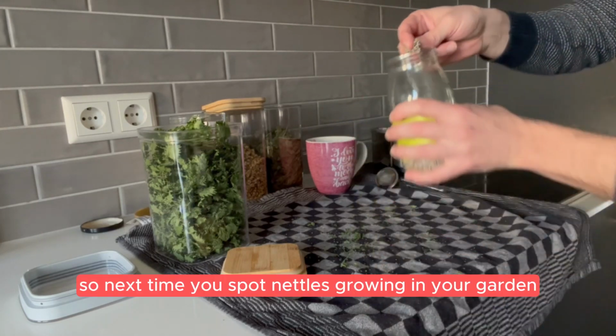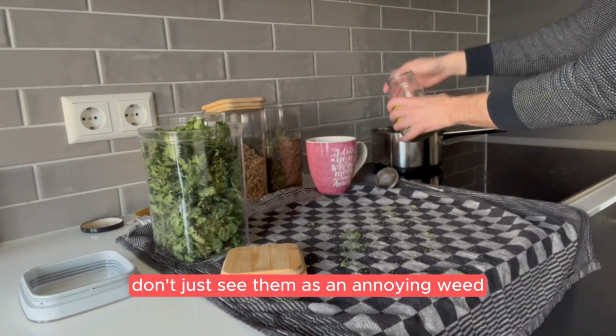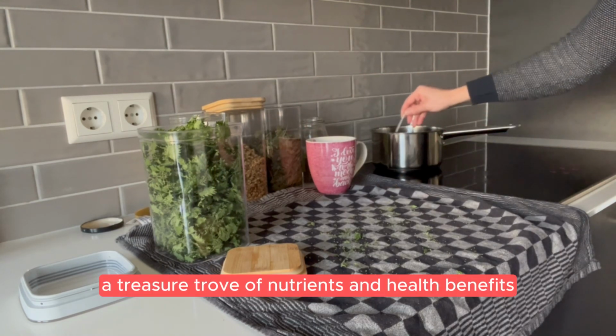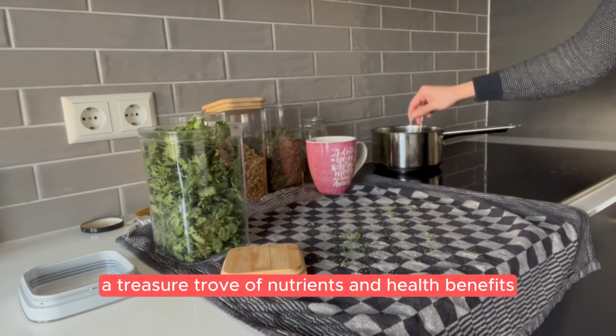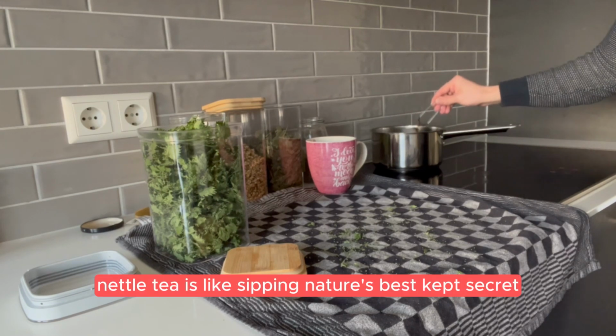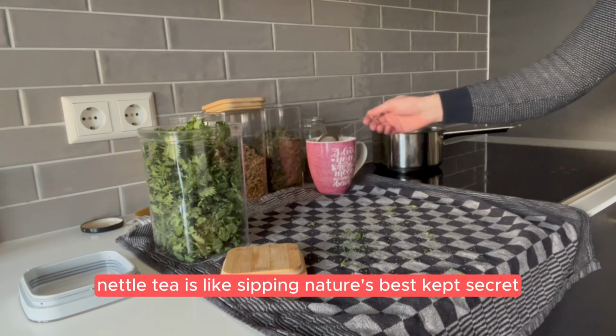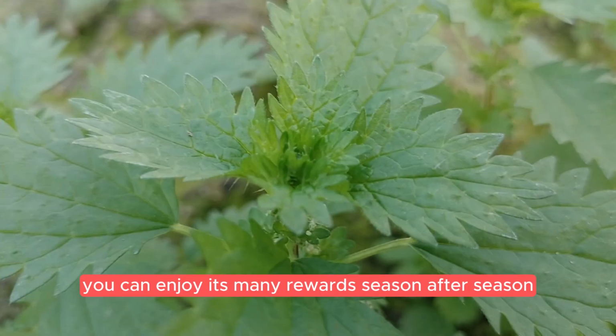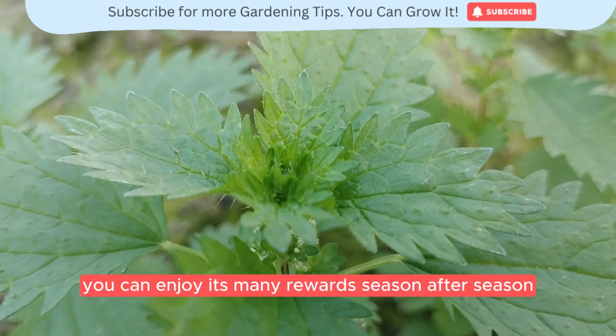So, next time you spot nettles growing in your garden, don't just see them as an annoying weed. See them for what they really are, a treasure trove of nutrients and health benefits, waiting to be turned into something nourishing. A cup of nettle tea is like sipping nature's best kept secret, and with just a little care, you can enjoy its many rewards, season after season.